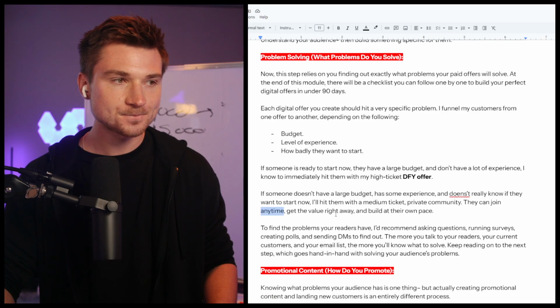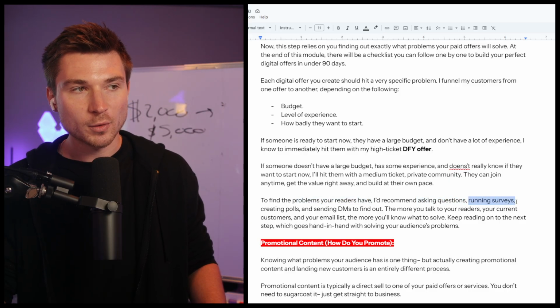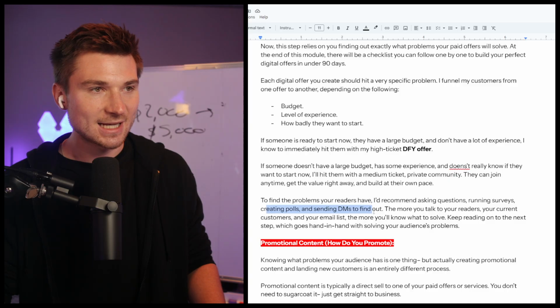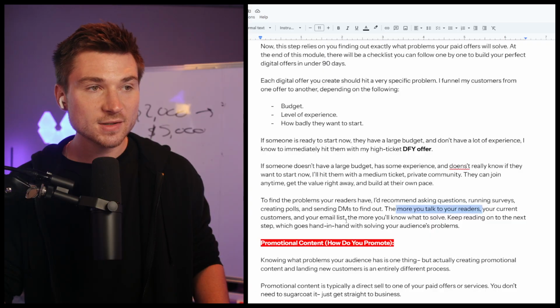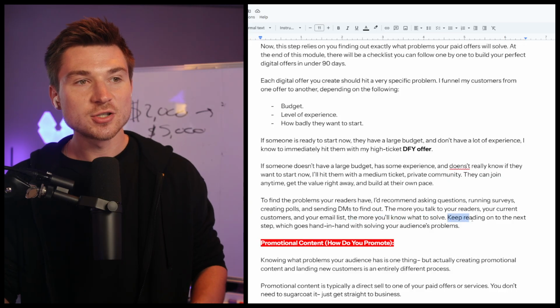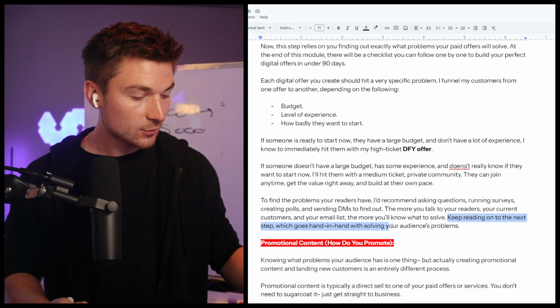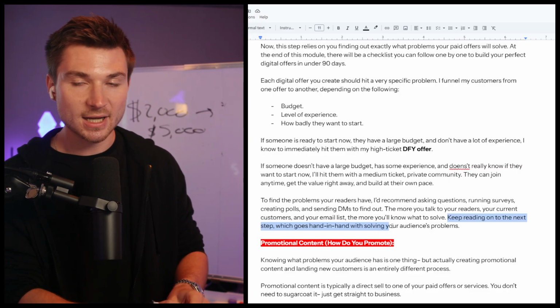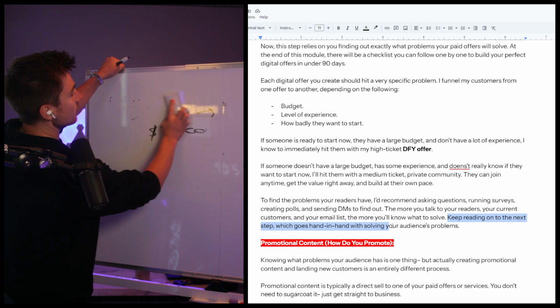Now, to find the problems your readers have, I'd recommend asking questions, running surveys, creating polls, sending DMs to find out. And the more you talk to your readers and your current customers and your email list, the more you're going to know what exactly to solve within your paid products. So you can keep reading on to the next step, which is going to be a hands-on solving your audience's problems. And what I want to show as well is when it comes to asking your audience what kind of problems they have, the way I kind of see it is this.